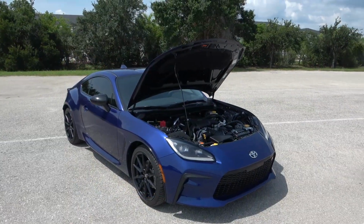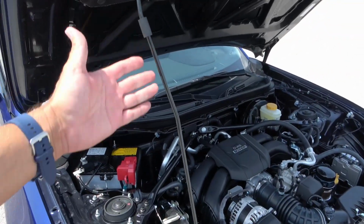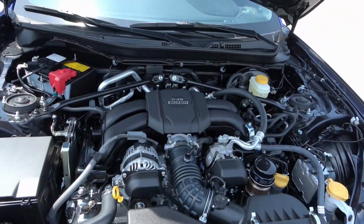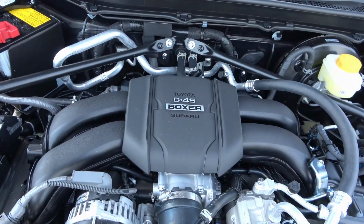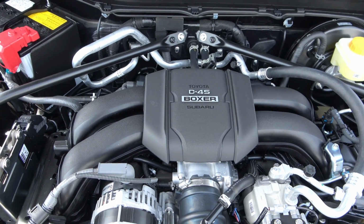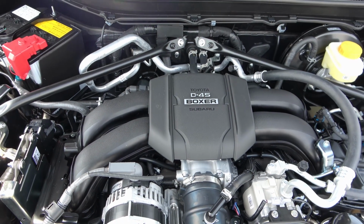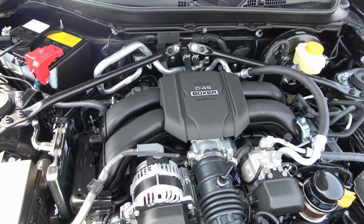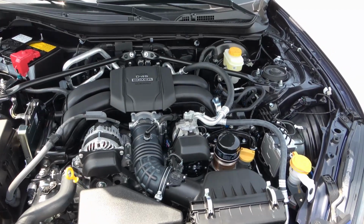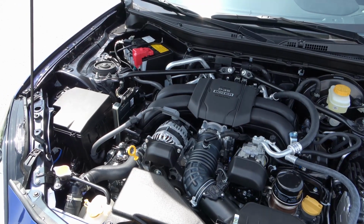Well, the hood is open, so let's peek underneath it. As walking by right here, first thing that I don't like about it is this prop stick, but a lot of people say they don't care about it, so I'm not going to ding it for it. As far as the engine, first things you see Toyota D4S Boxer Subaru. So it is a 4-cylinder, naturally aspirated, horizontally opposed engine. The displacement 2.4 liter. As far as the power, 228 horsepower, 184 pound-feet of torque. But the difference is you get all that torque at 3,700 RPMs, which is a low-end torque. So that should be fun to drive.